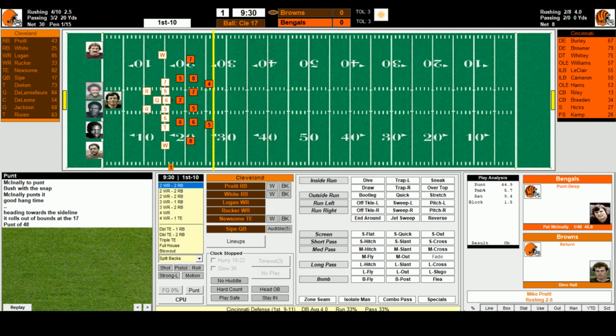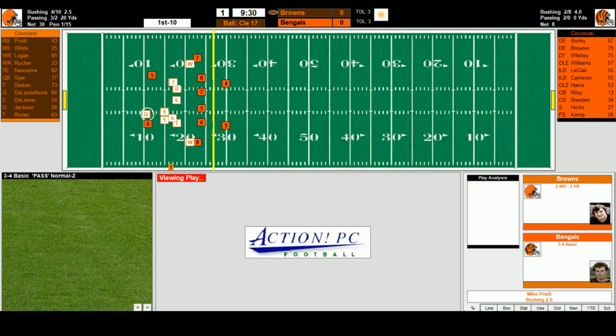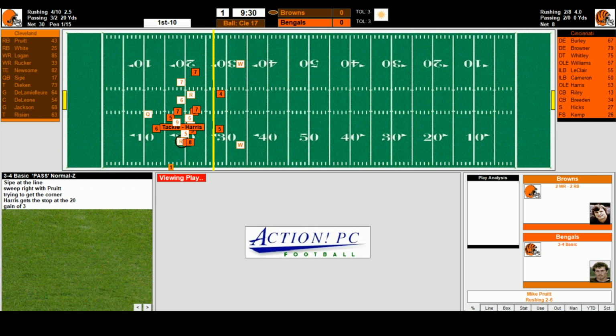1st and 10 for the Browns. They have it on their own 17-yard line. Sweep right to Pruitt. Near side from Sipe. Cross the 20, and Harris will make the tackle right there.